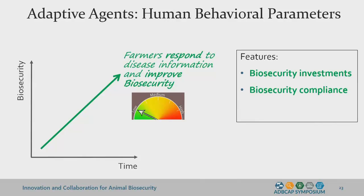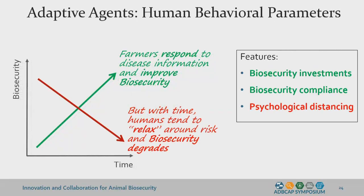So we human beings, okay? When there is a big scare, like swine fever now, we are all ready to increase biosecurity. With time, biosecurity goes up, either by investments or high compliance. But we're also human beings, and when everything is calm, nothing happens, we start to relax a little bit, and biosecurity comes down. So these two opposite forces are in our model.